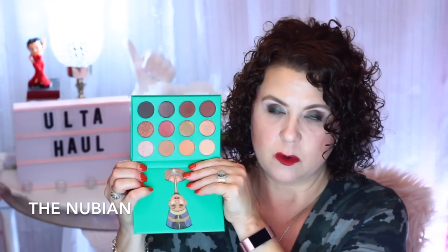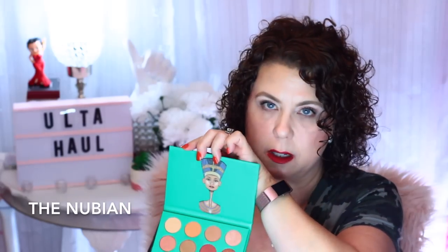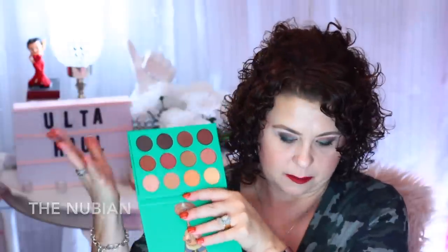So pretty. And of course, you gotta love the packaging, just the artwork on these palettes. It's a cardboard palette. Oh, they are so pretty, and I have so much fun using these. I had been using them quite regularly until I got that Safari palette. But look, for the price, you cannot beat that.